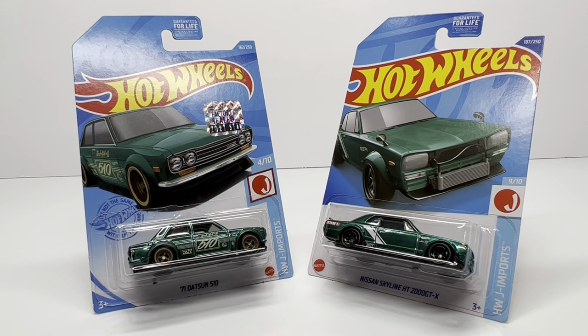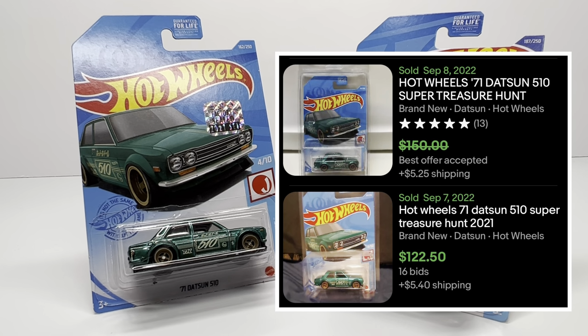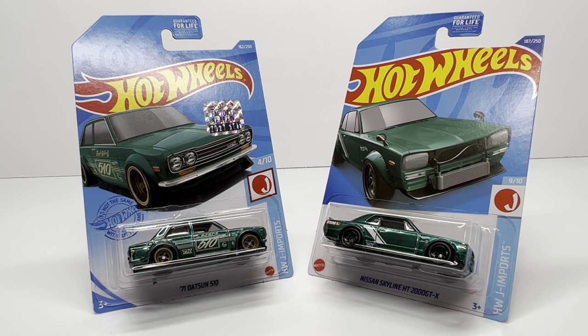So thinking long term, I could see this 2000 GTX Skyline reach the ranks and the value of the Datsun 510 Super Treasure Hunt. Currently, right now, this is selling for 130 plus on the secondary market. But just understand, it's going to take some time. Just like the Datsun 510, it had a very slow start. It took a number of mainline, premium, RLC, and convention releases before it hit those ranks. But hold on tight, that value is definitely going to be there.